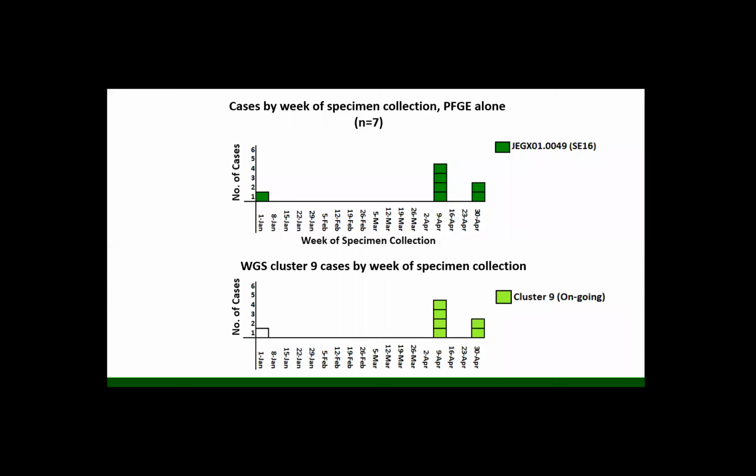When we use whole genome sequencing, that first case dropped out. It was 18 SNPs difference. So it was no longer part of the outbreak. And it turns out the other cases were all part of a multi-state outbreak associated with leafy greens. At the time that we stopped, by April 30, it was still an ongoing investigation, but now it is pretty much concluded. And we ended up with 10 Minnesota cases that all were 0 SNPs from each other and 149 cases nationwide.